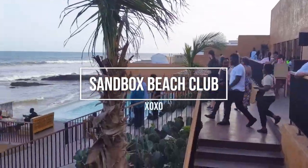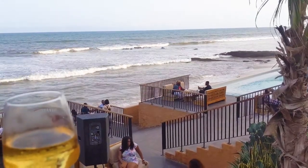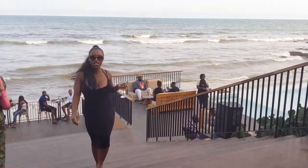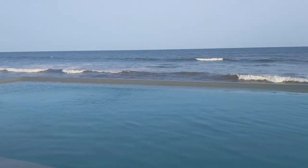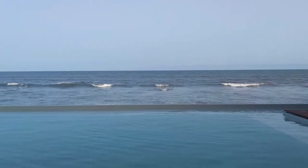So if you're visiting Accra, Sandbox is the place to be, especially on a Sunday. It has a really nice vibe. We went there just for drinks, a late lunch, and we just chilled poolside, also taking in the beautiful view, and it was such a lovely experience. It has nice music, also a nice vibe, so I would definitely recommend checking it out if you haven't. I'm sure a lot of you are familiar with Sandbox, but yes, you guys definitely check it out. It's a nice vibe, as you can see.